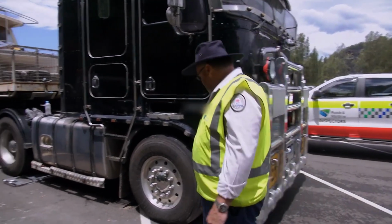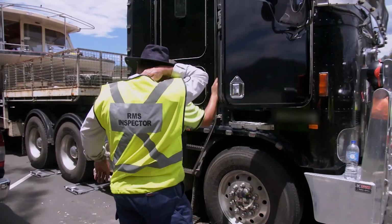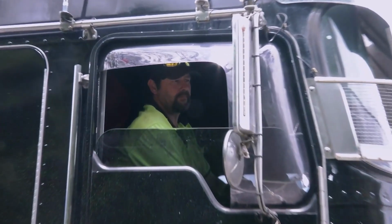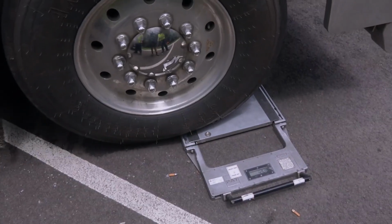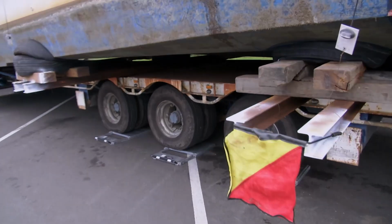Did you jump in? Yep. It's just like bathroom scales? No, I don't. Just have to build up air. Yeah, okay. It's all going on the scales. The prime mover, along with the loaded trailer.